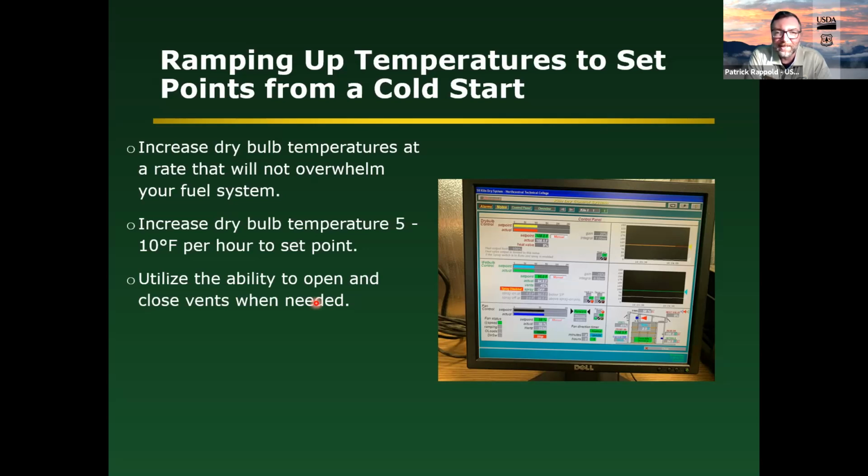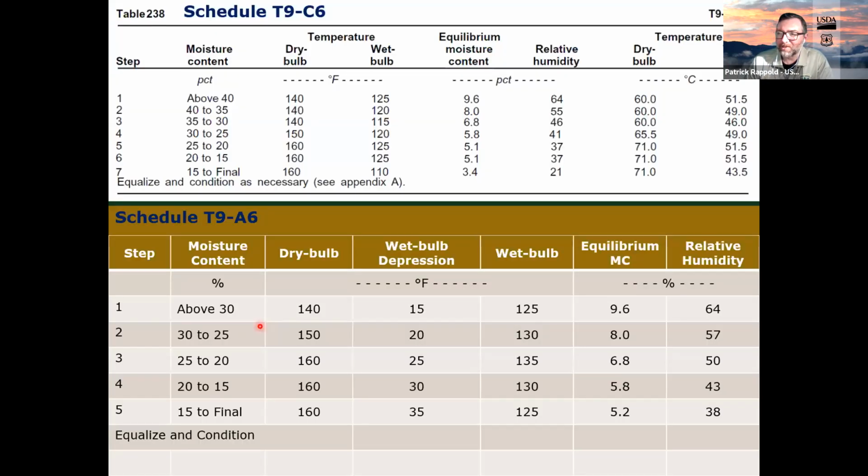So if it's February in Flagstaff or Snowflake and you're trying to warm up your dry kilns, maybe keep your vents closed. You can control your vents, keep the heat in there. A lot of times, if you're just starting up a dry kiln, and if it's a large dry kiln, the fans themselves will create heat, and you can actually heat the dry kilns up with just the fans running to kind of preheat that dry kiln before you put the lumber in there. But just as you see these schedules, it's tough to understand how to get to 140 degrees dry bulb temperature when it's 35 degrees outside.